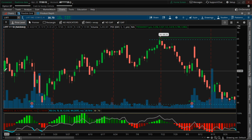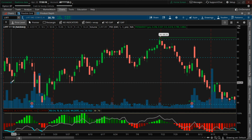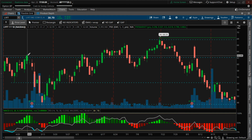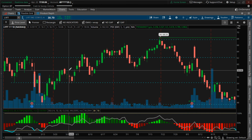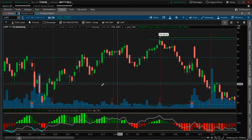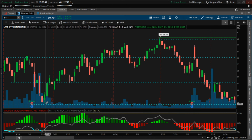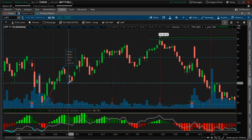IPO'd, which means it went public in the market, pushed up, got rejected up here, sold off, found some support over here, then pushed up, got rejected at the area again, and sold off again, broke the support level, came down to this support level, pushed back up, and also support level can turn to resistance. So it sold off, pushed back up, turned this support area down here into, turned this resistance area right here and into support and start running again.